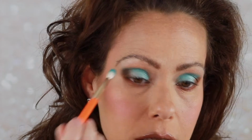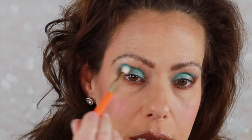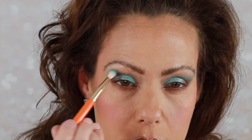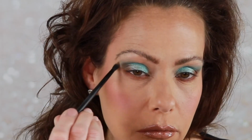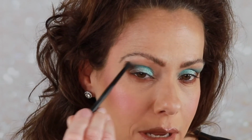Now I want to take that matte Good Vibes turquoise shade and just go a little bit above. And then I'm going to go back into that original Friendly and go above that.